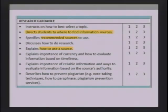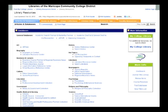This is a blown-up portion of the checklist. This is the research guidance section. And in yellow, I'm highlighting that there were sections of the scoring that dealt with finding and using information sources. In order for our faculty to be able to do that in their research assignment handouts, we had to make sure that they were aware of what resources are available to them. So after the group activity, we introduced them to our district LibGuide and also each college library's website. And this is just a quick screenshot. This is what our LibGuide looks like in terms of our shared online resources and services.